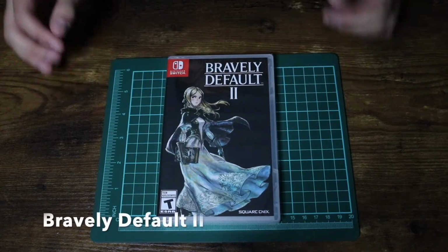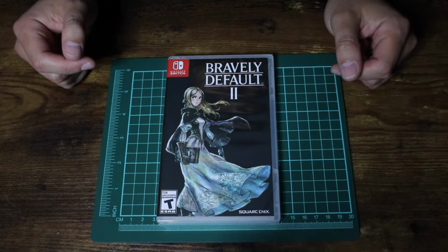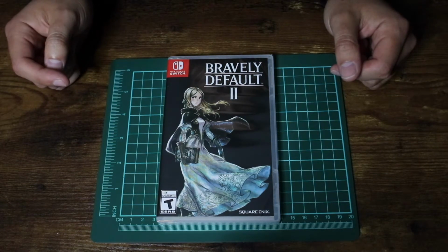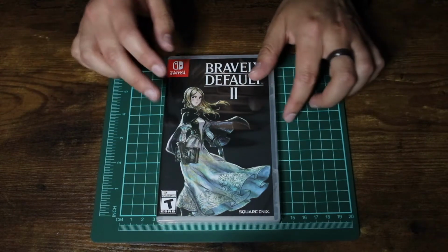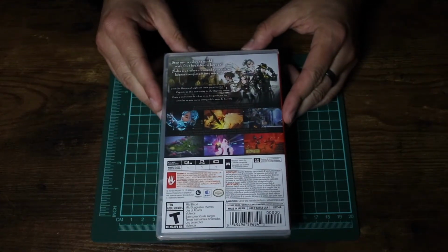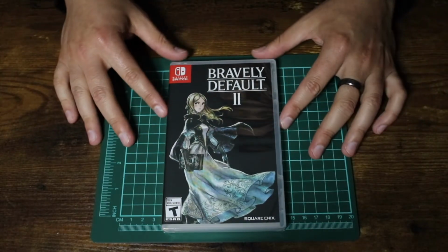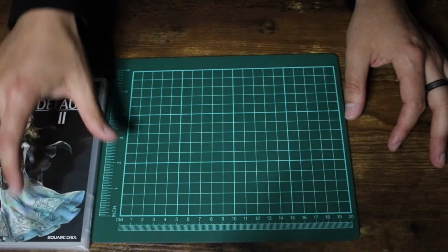For the Switch, I have Bravely Default 2 by Square Enix, another classic JRPG style game. I have Bravely Default Part 1 and Bravely Second, those both being on Nintendo 3DS. So this is the first iteration coming to a home console. I have it sealed for now. It will remain sealed. Don't know when I'm going to get to play this, but it's one of those quintessential RPG experiences that I just had to have, so cool to add that guy.